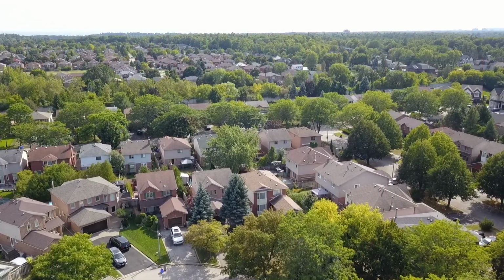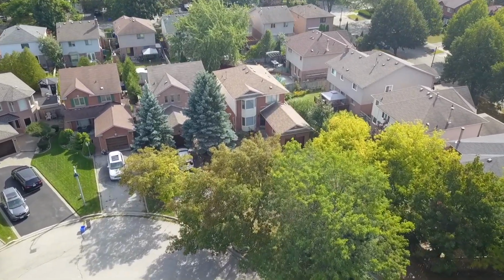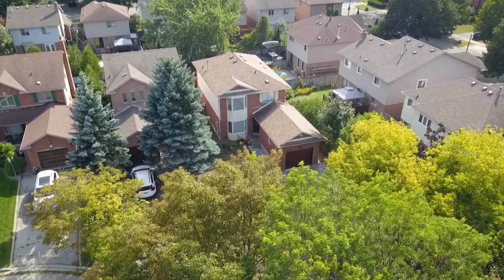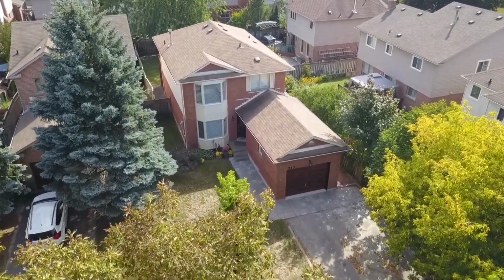Nestled on a quiet court minutes from Rouge National Urban Park, on a premium-sized lot that is almost 200 feet deep, welcome to 217 Wilcroft Court, a well-maintained 3-bedroom home with 4 washrooms situated within West Pickering's very desirable Highbush neighbourhood.